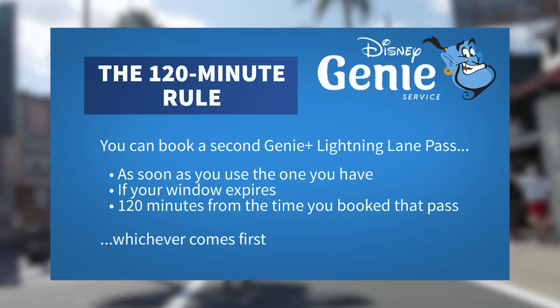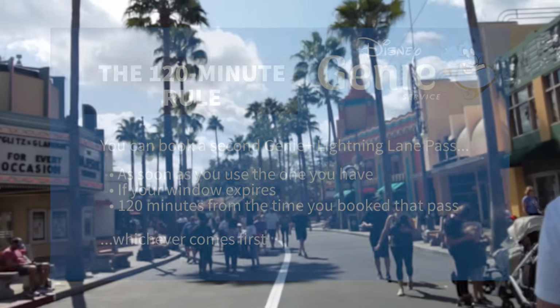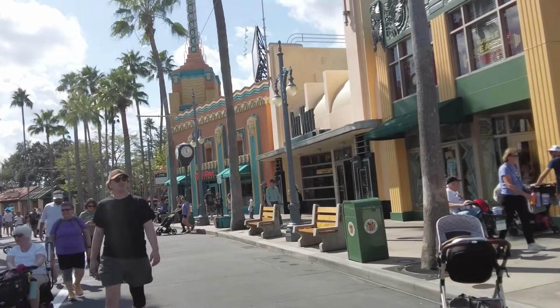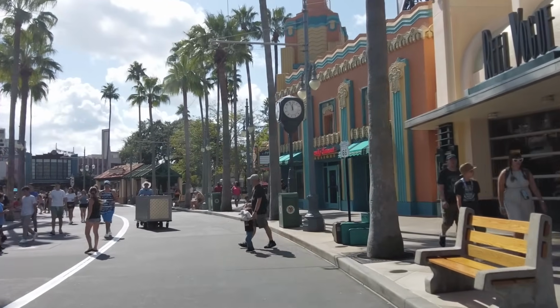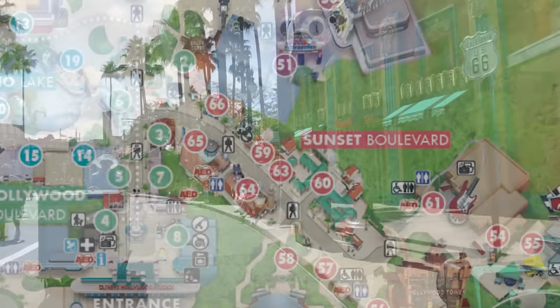Number 2 would be if you have made a lightning lane and for some reason you miss your lightning lane, maybe you're at a dining reservation or maybe you just didn't make it over there in time. For some reason the hour is up and you missed that lightning lane. As soon as the hour is up for your lightning lane, you can book another one.